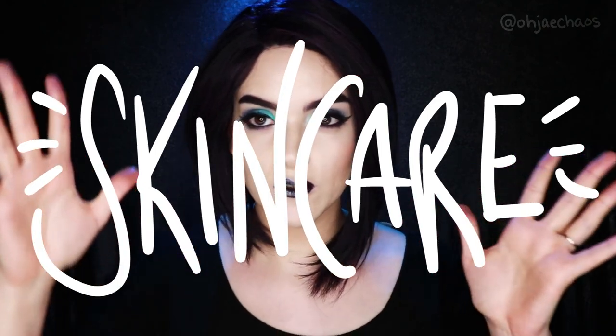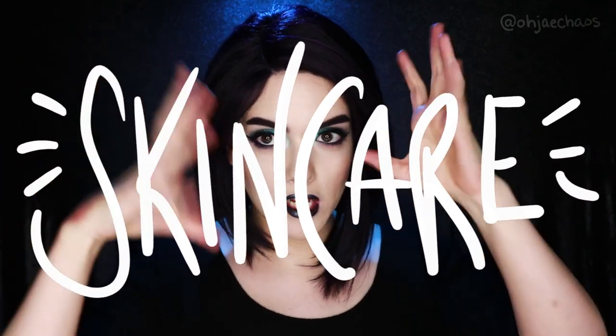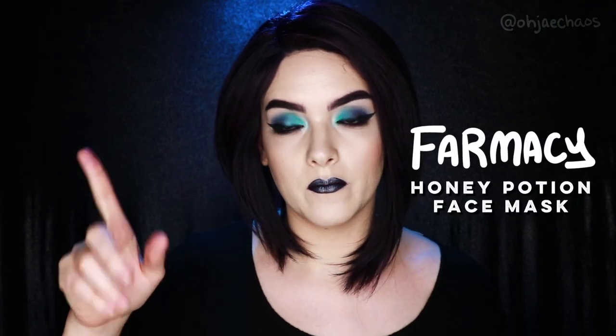Let's do this! Okay, skincare. Skincare is important and I'm trying to be better about my skincare. So the last couple of months I've been being better about it, and I've discovered a few new products. I still have some old favorites like the First Aid Beauty Ultra Hydrating Moisturizer, and the Honey Mask from Farmacy, which is amazing, and Lush's Magnaminty Mask. I'm a big sucker for masks.